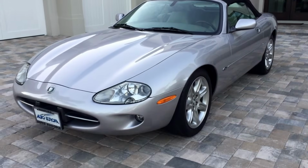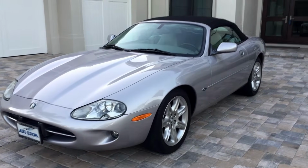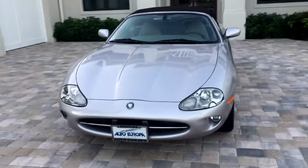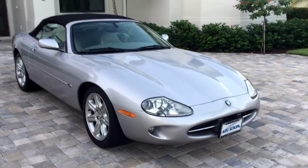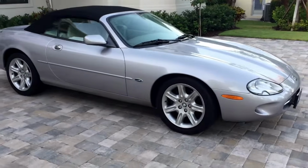Good morning. This is Bill from Auto Europe in Naples, and today I've got this beautiful big cat. This is a 2000 Jaguar XK8 Convertible. It's technically a cabrio because it has 4 seats, but truly, it's a roadster. I don't know what you could fit back in those back seats. I guess if you're in the front, you can stuff someone back there.